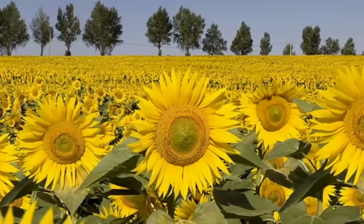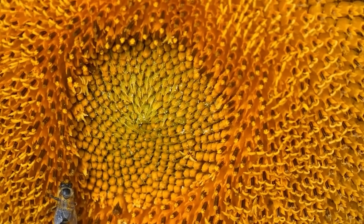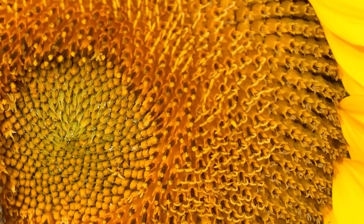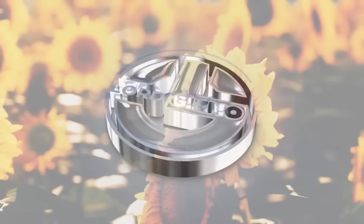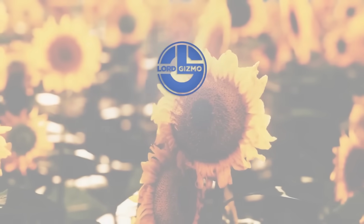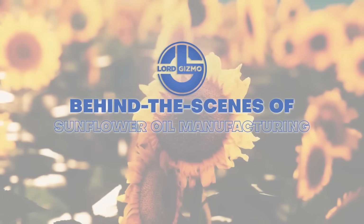Zooming into the actual flower, you can immediately notice how it is made up of hundreds of tiny flowers and seeds. These are the stars of today's show. In today's Lord Gizmo video, we will take a look at the behind the scenes of sunflower oil manufacturing.